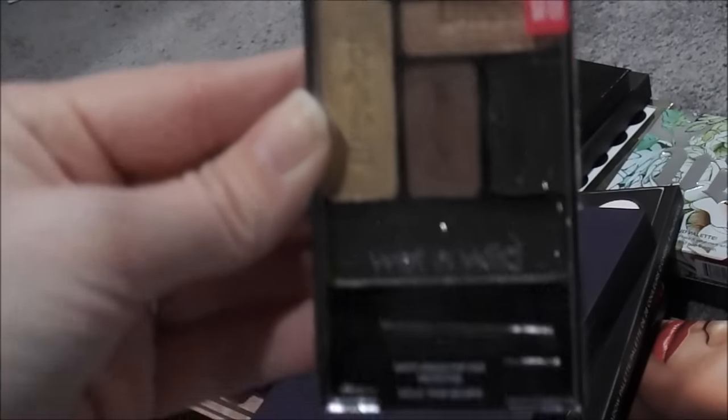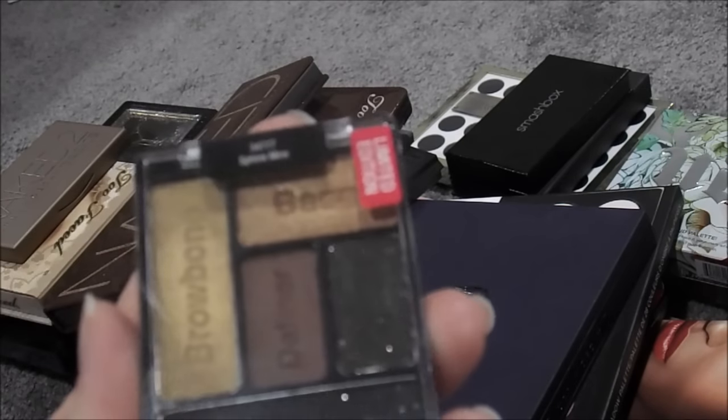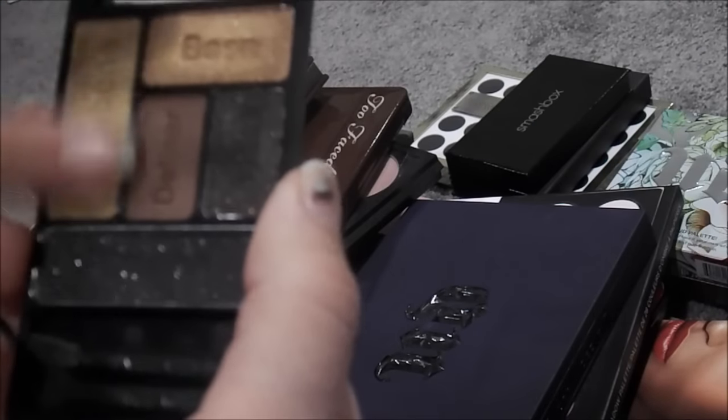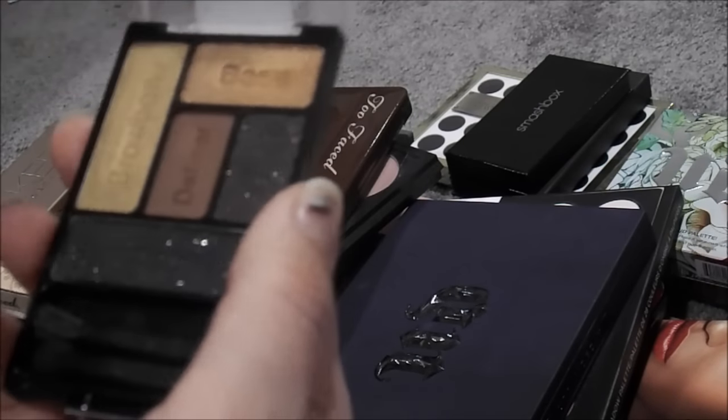And then next is the Wet n Wild Sphinx Minx. Sorry guys. And this one is just a nice brown gold palette. It said limited edition, but I had trouble finding it as it was. I got it really good with the coupon. This kind of reminds me of MAC Old Gold. See how pigmented that is? And then the base. And then the brown's just a really pretty brown.